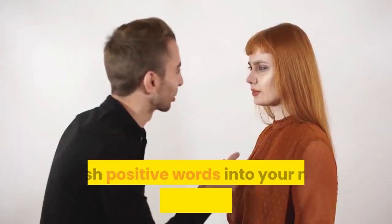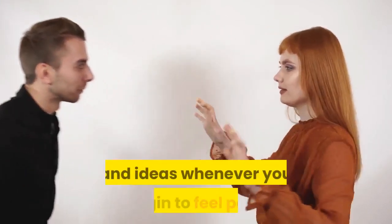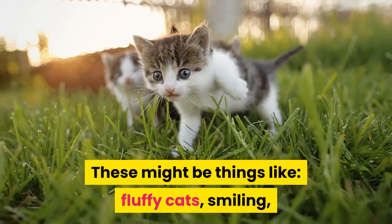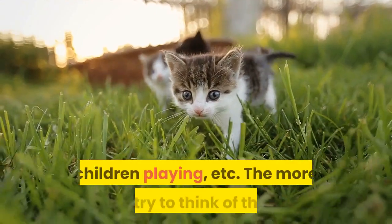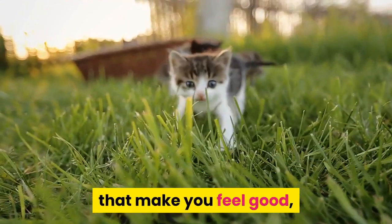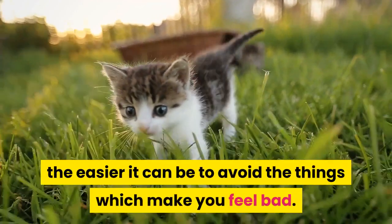Push positive words into your mind. Try to think about positive words and ideas whenever you begin to feel pain. These might be things like fluffy cats, smiling, children playing, etc. The more you try to think of things that make you feel good, the easier it can be to avoid the things which make you feel bad.